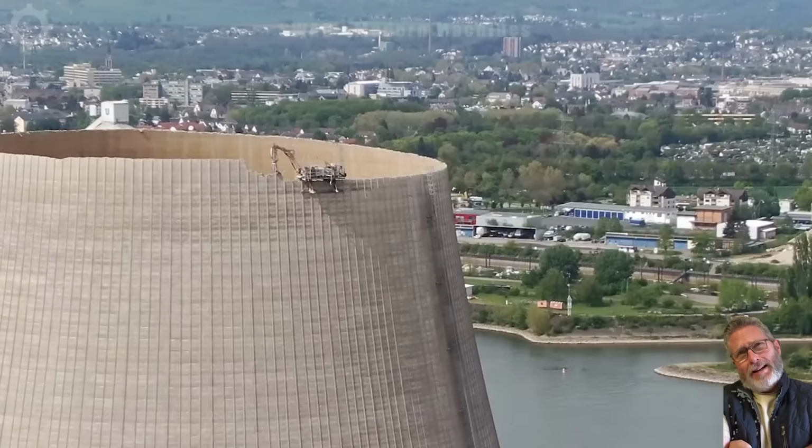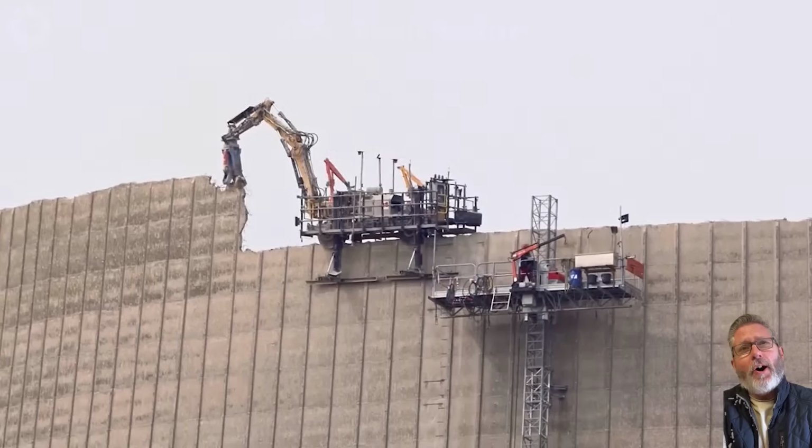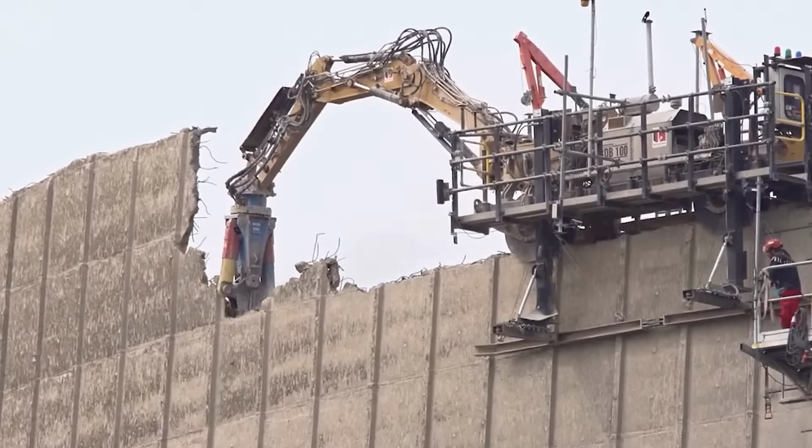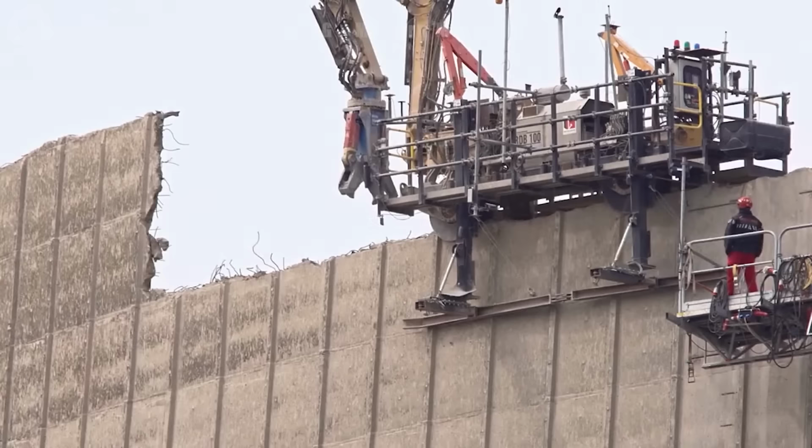Let's take a look at how the workers demolish this giant wall. Unlike the demolition methods you've seen, typically exploding bombs at the foot of the building. Because of its large size, if a bomb explodes, it'll easily affect the surrounding environment. So, this demolition machine is the perfect choice in this case.